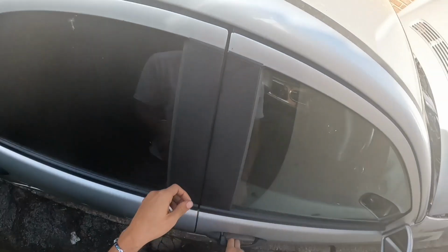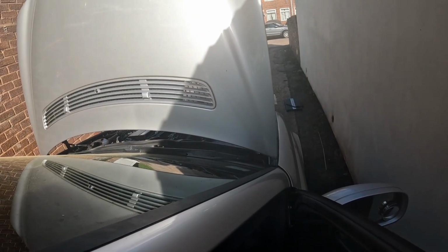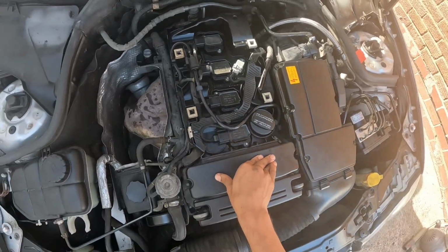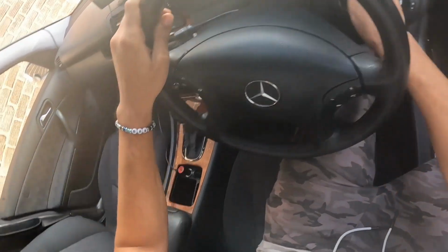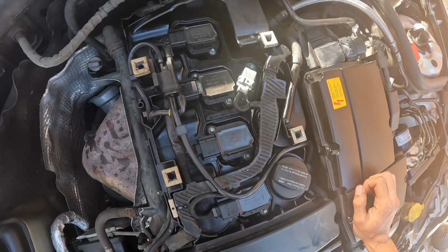Right, let's start her up. Moment of truth, lads. Will she start? And if she starts, will she start okay? Yes, no? I'll take that as a no then. Something ain't right. Not good at all. Can you spot the fault?